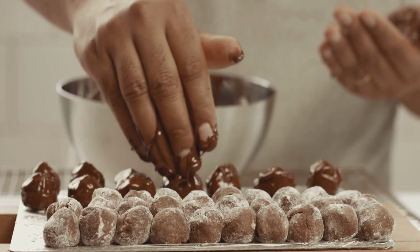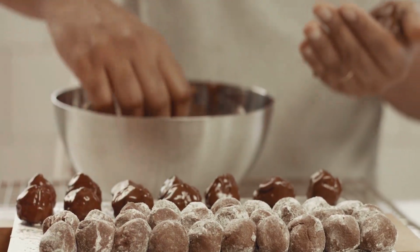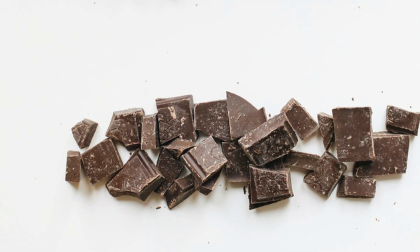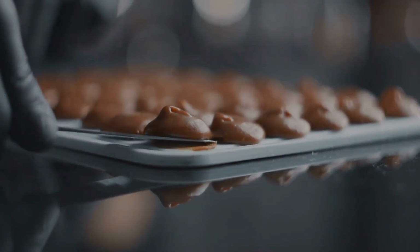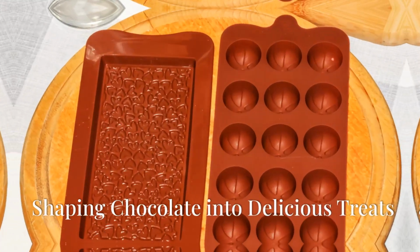Proper tempering is essential for professional-looking and tasting chocolate. Untempered chocolate can have a dull appearance, a soft texture, and a grainy mouthfeel. It's a skill honed through practice and precision.